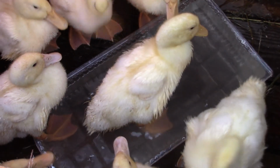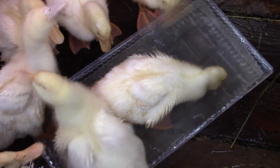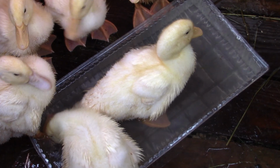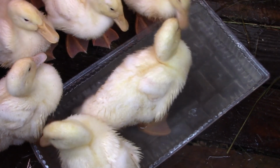I'm surprised they're still peeping and not quacking at this point. Must be different depending on the breed. I remember seeing some much smaller ones at Tractor Supply and they were quacking already. Or maybe it was just my imagination, I don't know.